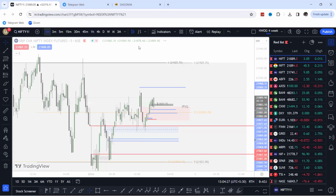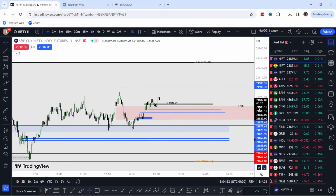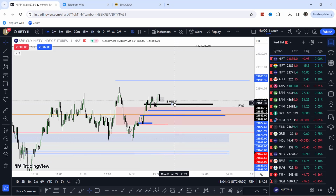So, okay, this was the reason. Now I still don't want to see this fill. We have a fair value gap. Let's see if the price can support this 1 minute fair value gap and push up, that's going to be good.